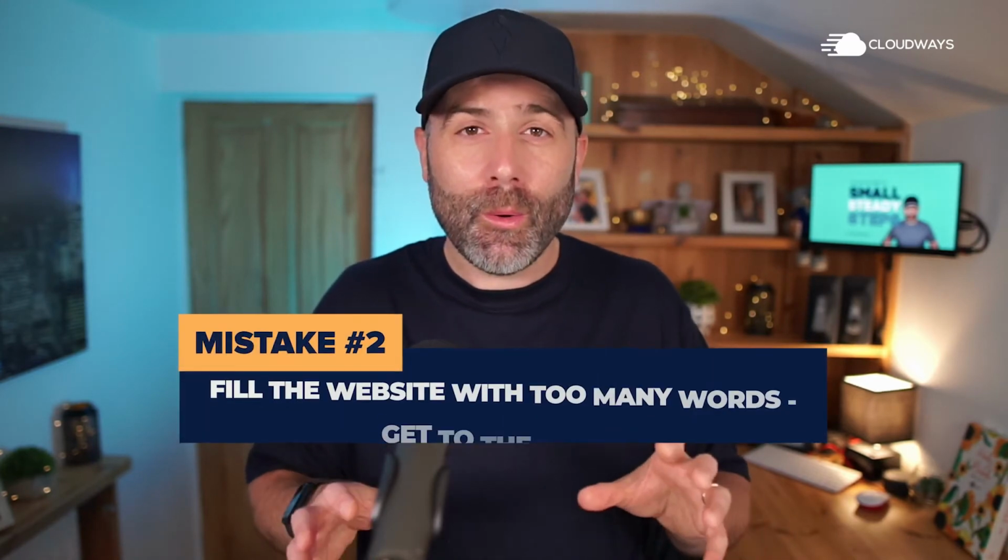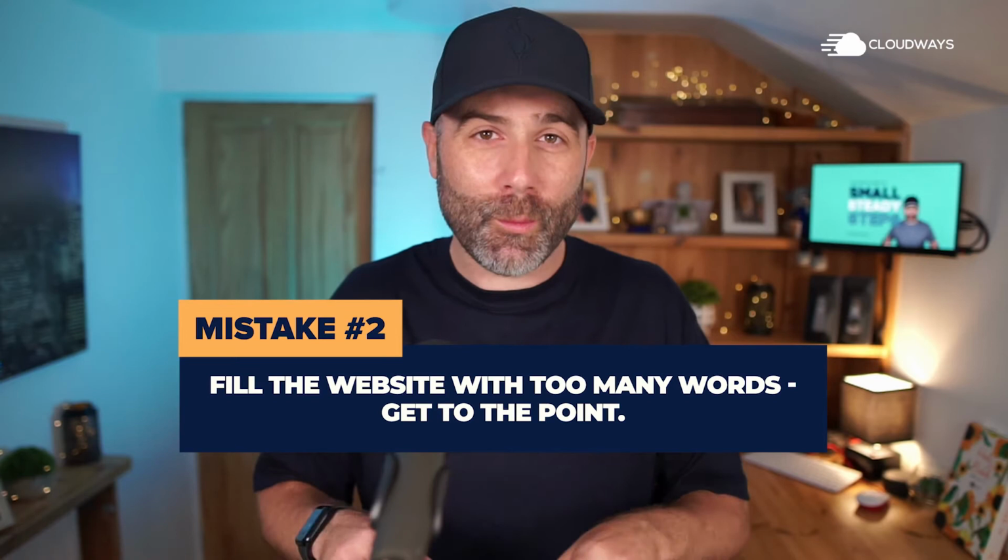Number 2 was to fill the website with too many words. It's really important to get to the point. You can do this through good headlines that will attract the eye of the website visitor. Those headlines should speak to their problems or to their aspirations. Good, concise, effective copy is far more important than quantity.